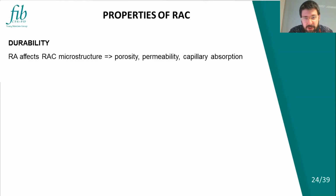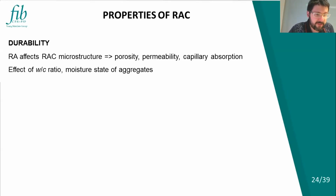Something else at the material level that's going to be very important for structures is going to be the durability of the concretes. And of course, the recycled aggregates are going to affect the microstructure that's going to be formed in RAC. And we're going to see effects on porosity of the concrete, on permeability, on capillary absorption, so on all the phenomena that enable deterioration mechanisms to occur. So the processes that lead to concrete deterioration, they're all going to be, let's say, mostly unfavorably affected by recycled aggregates. But how much for which process? There's of course going to be the effect of the effective water cement ratio, because it will affect the interface transition zone, and the moisture state of the aggregates. They're all going to play a big factor.